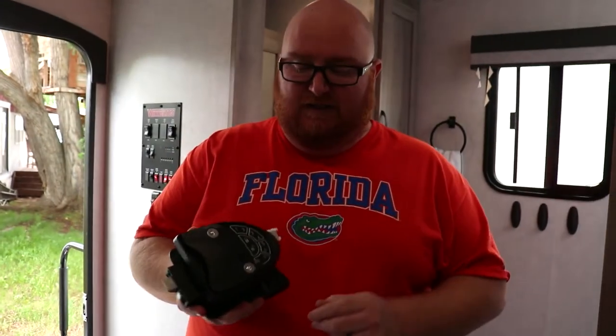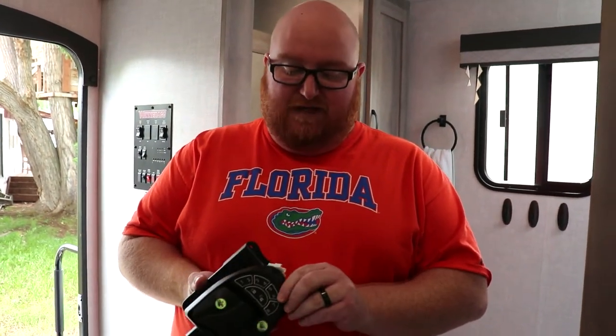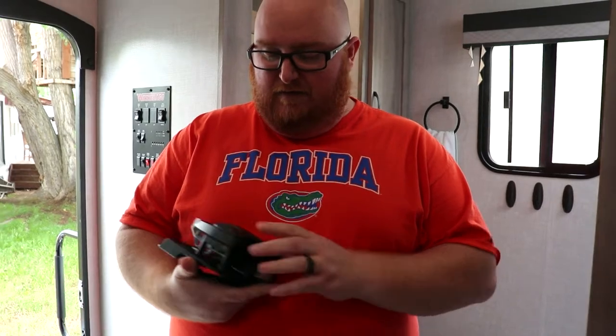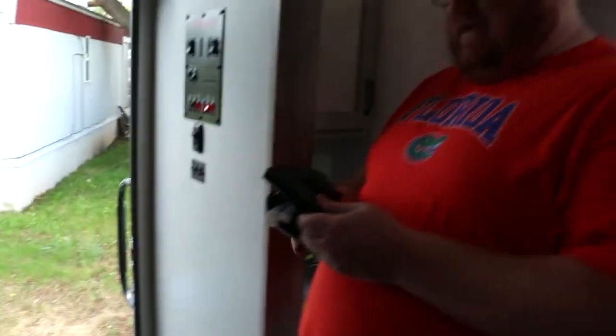Okay, so this is our Latch-it we just got. There's multiple models. We wanted this one because it's the keys, and it comes with two key fobs. This is made to fit most RVs, but make sure it fits yours before you buy it. This looks exactly like ours does from the outside and inside, so I'm pretty confident.